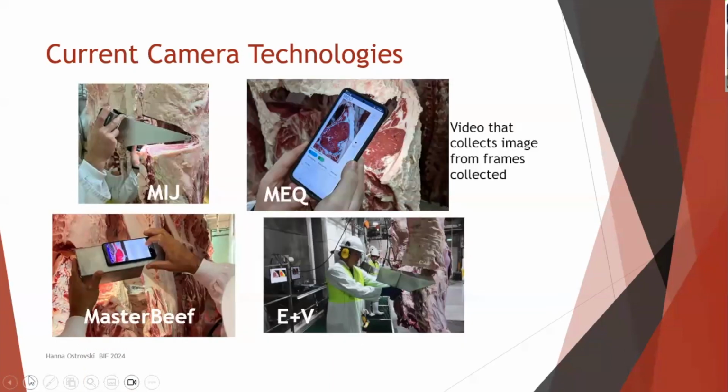On the market right now, these are the major big ones we've been working with. The MIJ is out of Japan, the MEQ is out of Australia, the Master Beef is also out of Australia, and the E+V is out of Germany. The cool thing you can see with all of these is they're all handheld and they're all fueled by a camera. For the MIJ, you actually get a Google Pixel and then put a little camera hood on it. The hood on the E+V, Master Beef, and MIJ controls lighting. We really want standardization with those pictures to make sure they're going into the algorithm correctly and you're getting the right output. You don't get white cast or any of that stuff.